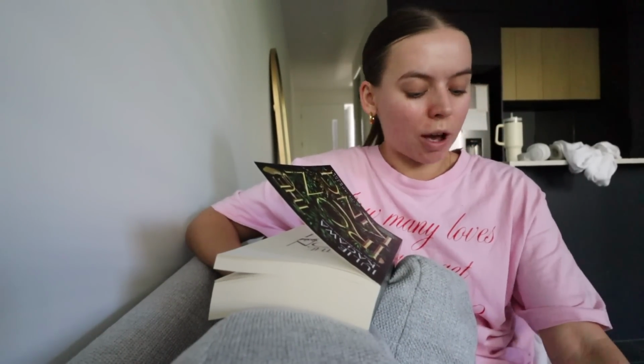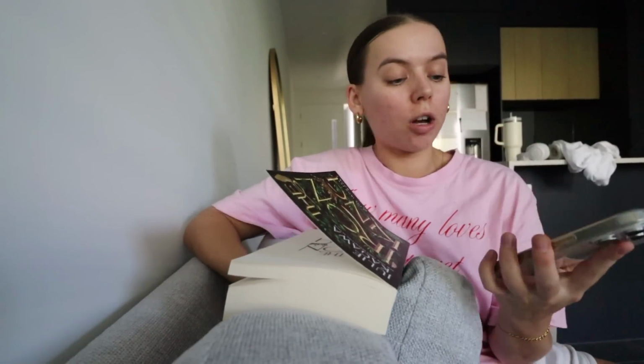Obviously, like I mentioned, we still have 4 hours left on the clock. I am gonna turn my phone on airplane mode so I can't get distracted by scrolling, but I can still use the timer. I would just turn it off, but obviously, like I said, I need to use the timer.